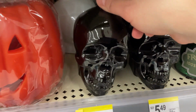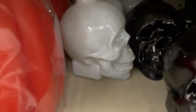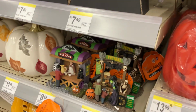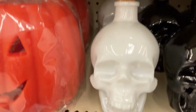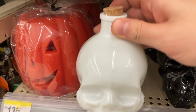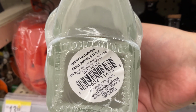$5.49 for these skull bottles. Unfortunately, that cork is screwed in there, glued in there. I prefer the white one. The white one was really nice, but I did not buy any of those. I wish they were openable, but when I turn it underneath the bottle, you see it's kind of spray painted because it's transparent.